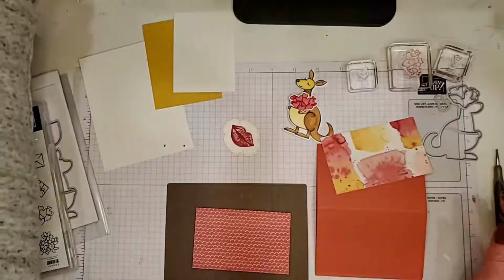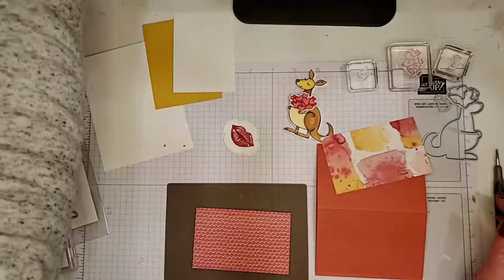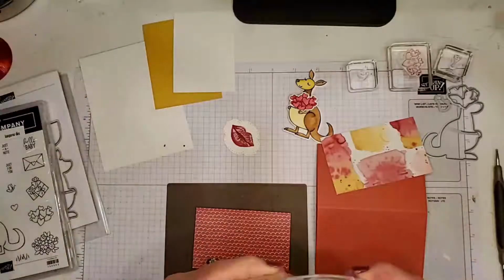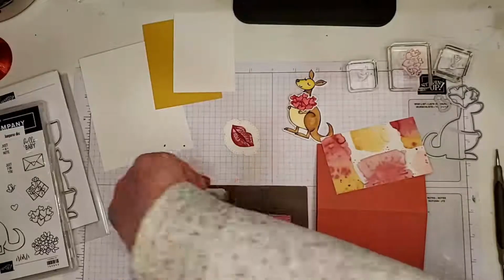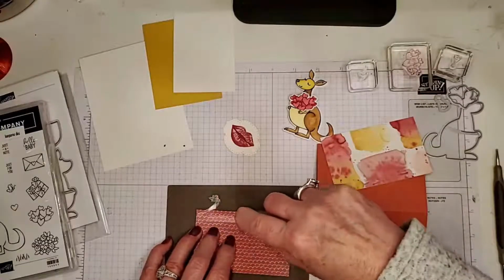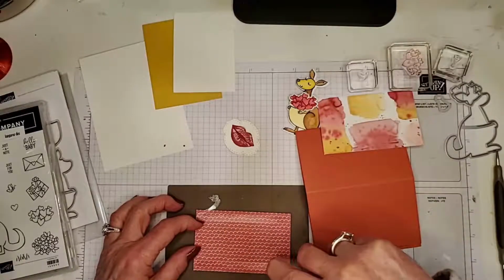So let me grab my tape runner here. Here we go. Oh, I think I'm almost out of this, so we'll see how it goes. See if I can get a bit more tape off this roll.